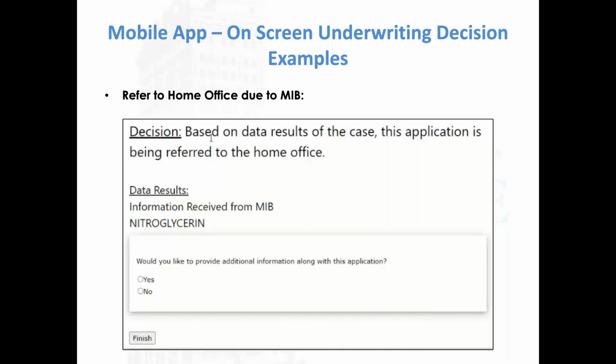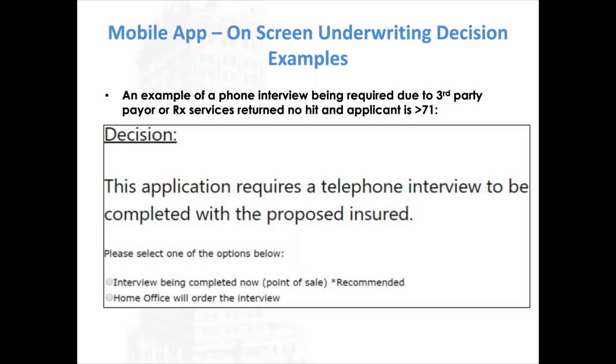Also, sometimes it'll say, hey, this application has been referred to the home office, okay? For example, the client is taking nitroglycerin, okay? Nitro is used for some heart conditions out there. Would you like to provide additional information on this application? In cases like this, I would say absolutely, yes. Client has been prescribed nitro but has never taken it. Okay, when the home office gets that, they would review it and make a determination again whether we can approve that client for the best possible benefit level with us. So you can see that in almost all cases, we're going to ask you for clarification on the things that we see, because it's our philosophy. We want to approve your clients as much as possible.